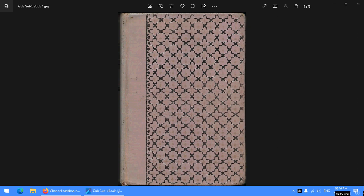As you can see, this is a very blank cover, and that's because I actually own a copy of this book, but this copy has a cover that, well, looks like that. So what is the book?